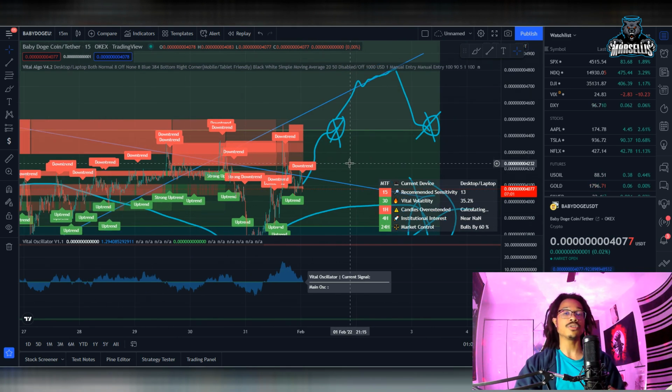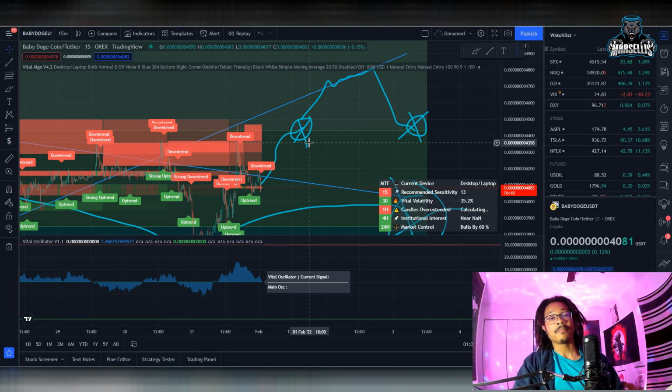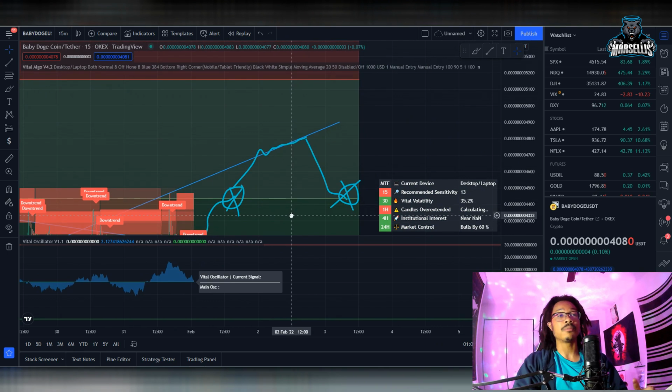And this is why Baby Doge is going to win. Not to mention 5% of all the transactions going to liquidity, 5% going to holders, 5% going to that burn wallet. So we're literally burning 5% every single time there's a transaction. There's a lot going on with Baby Doge.